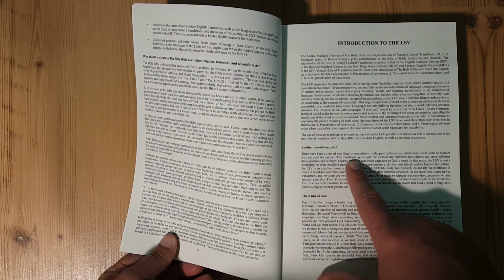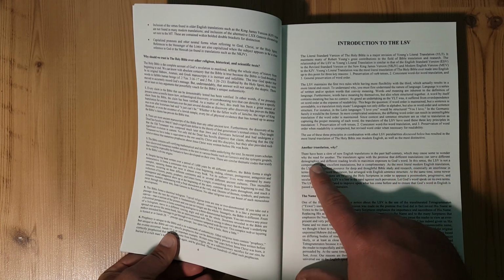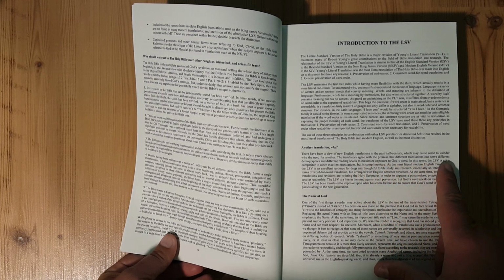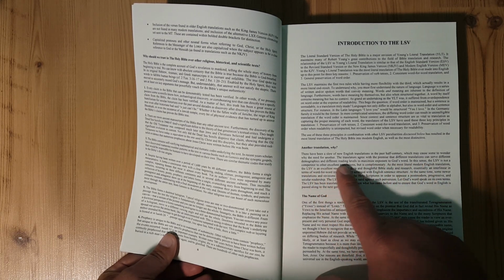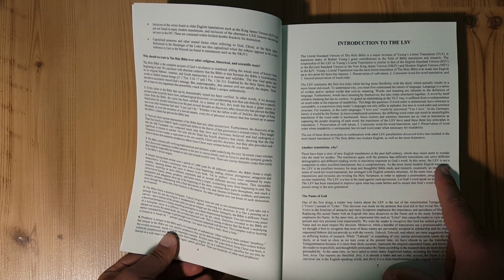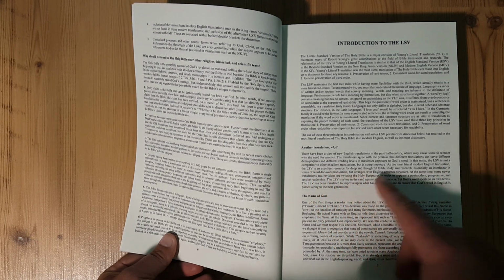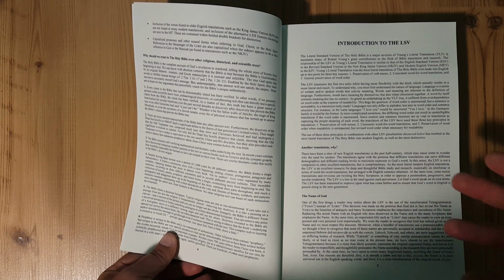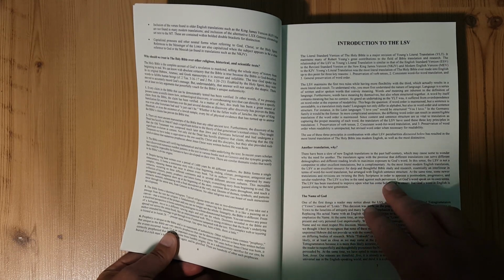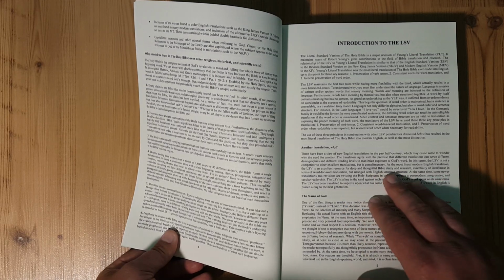There have been a slew of new English translations the past half century, which may cause some to wonder why the need for another. The translators agree with the premise that different translations can serve different demographics and different reading levels to maximize exposure to God's Word. In this sense, the LSV is not a competitor to other excellent translations, but is complementary. In other words, you use this with your translation that you normally would. Like I said, this isn't something you're going to just sit down and read. This isn't one you're going to use in a sermon or a Sunday school class or anything like that.